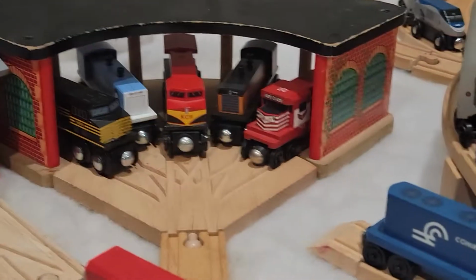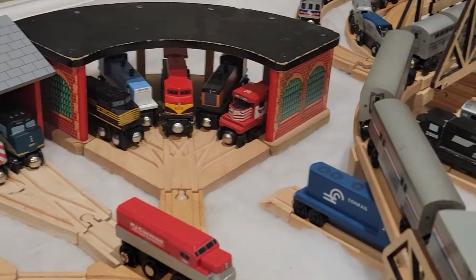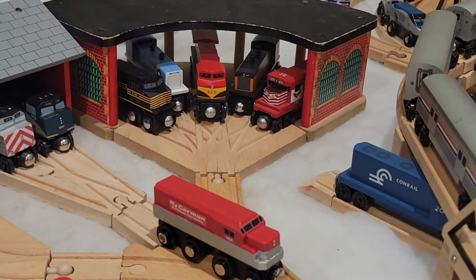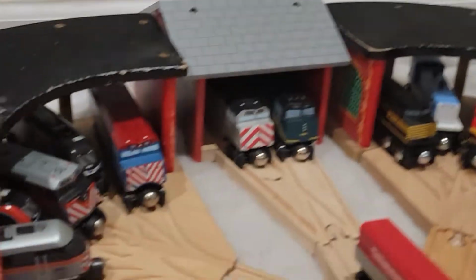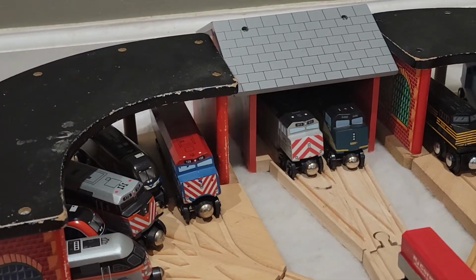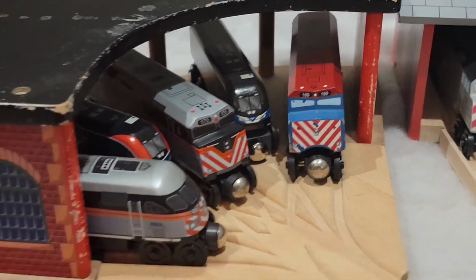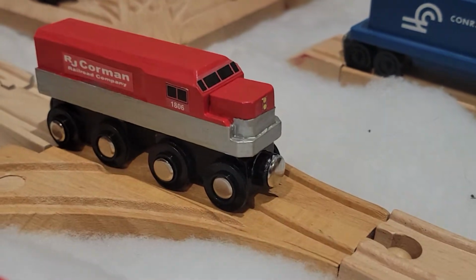We have Gulfmobile in Ohio, GP38, two switchers of the Rock Island and Milwaukee Road, a Nickel Plate Road engine, and a Kansas City Southern engine. We have several F40s here. We have four of them. We have a Via Rail one, a Caltrain one, two Metro ones, as well as an MP36, as well as two Amtrak ACS 64s.